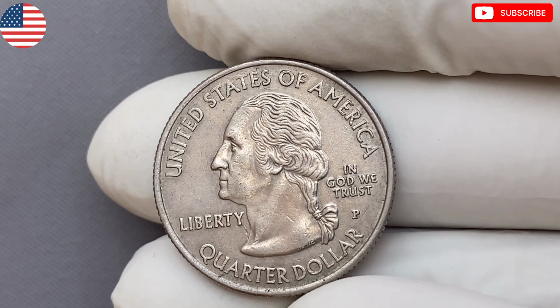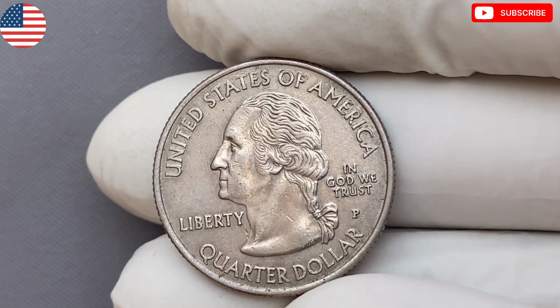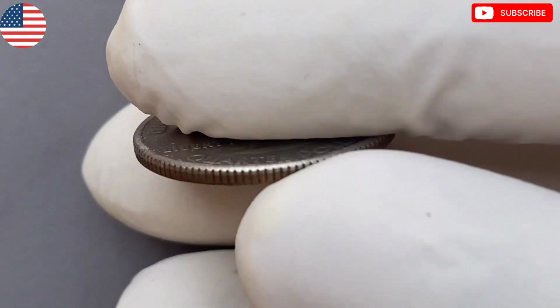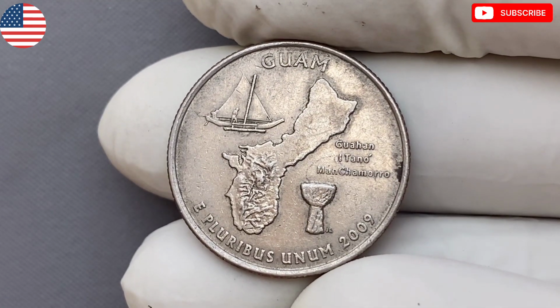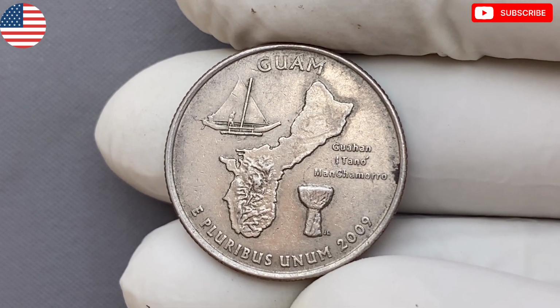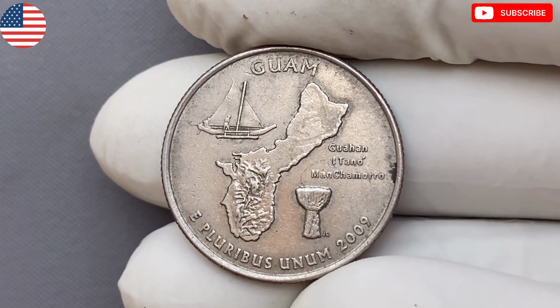On the Guam Quarter, this can sometimes appear over the island outline or near the inscriptions, and these types of coins are rare and highly sought after. Also, let's not forget about clipped planchet errors, where part of the coin looks like it's been sliced off in a crescent shape. Though accidental, these mistakes create incredibly unique variations that are practically impossible to replicate.